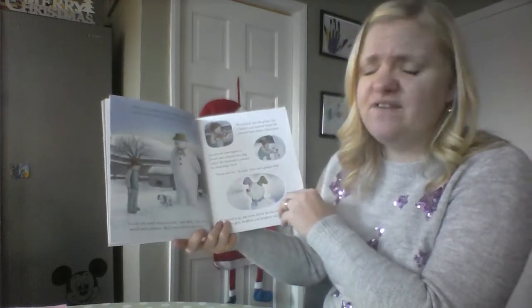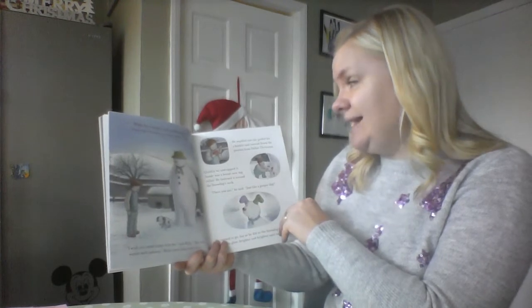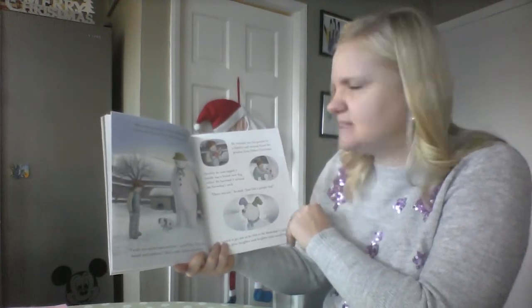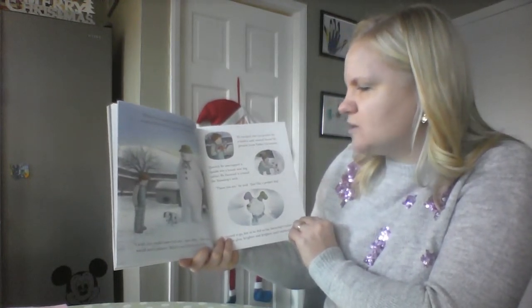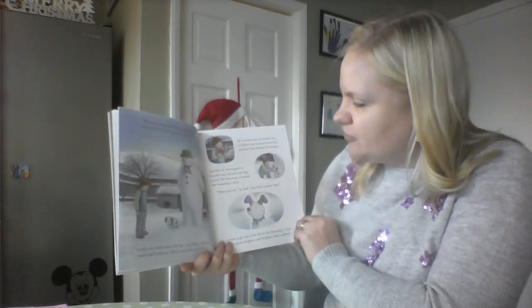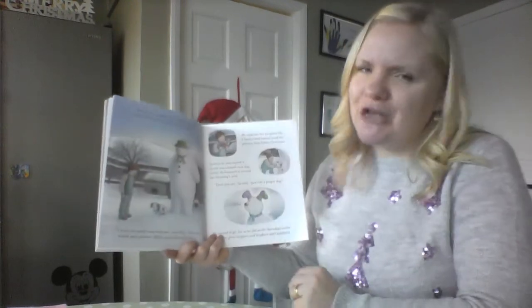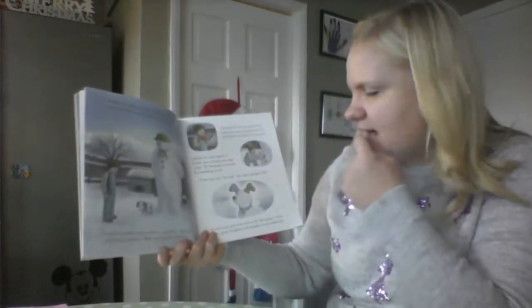Billy's eyes filled with tears. He reached into his pocket for a hanky, and instead he found his present from Father Christmas. Quickly he unwrapped it, and inside was a brand new dog collar. He fastened it around the snow dog's neck. "There you are," he said, "just like a proper dog now. And doesn't he look smart?"